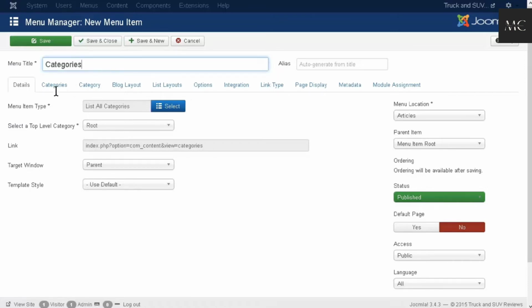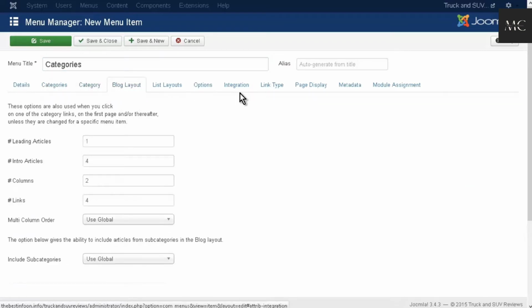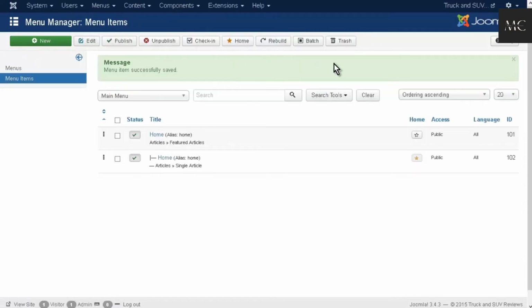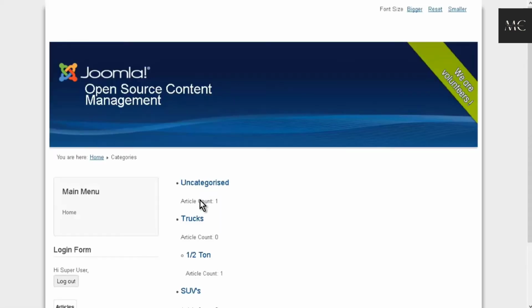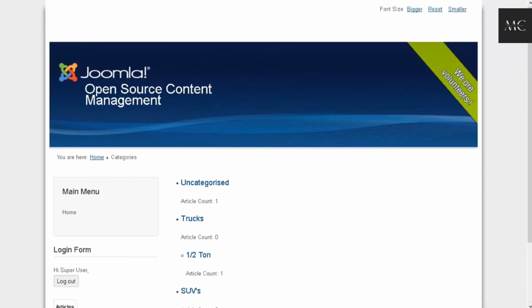And then we have other options along here. I'm just going to leave all these at the default. Let's save and close. Okay, let's go have a look at our site now. And then we have categories here. This will open another page and show a list like this. So that's one way you can do it. Let's go back and change that now.